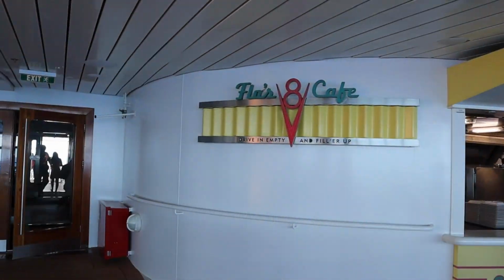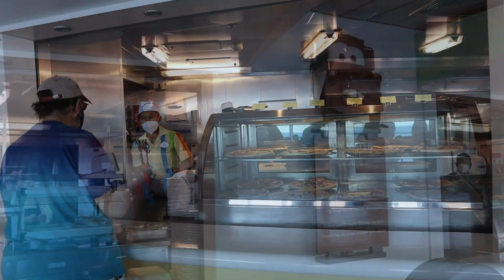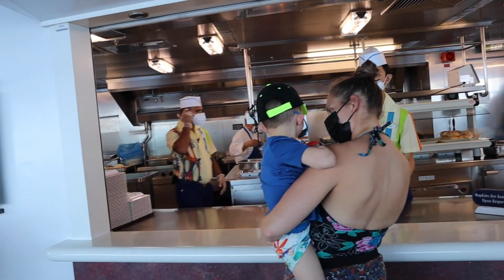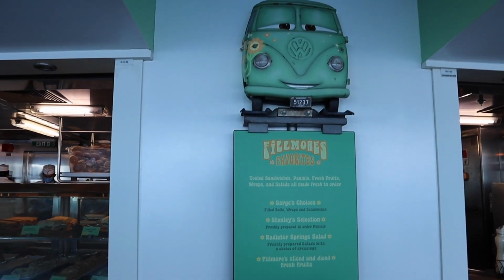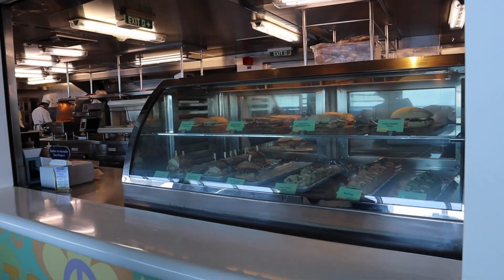Over here you're going to find Flo's V8 Cafe, where you can get Luigi's Pizza, where they have all different pizza options, Tomater's Grill, where they have like hamburgers and hot dogs and french fries, and Fillmore's Favorites, where they have sandwiches, salads, and fruits, and things of that nature.